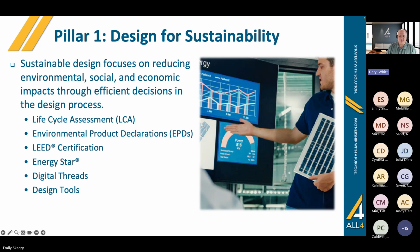We also look at LEED certification. That is more for your operations, that if you design your facilities for LEED certification, that makes those workplaces more energy efficient, more comfortable for employees, more pleasant for employees to work in, and it becomes a place that they want to come to work.